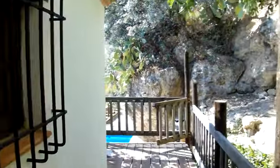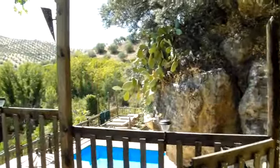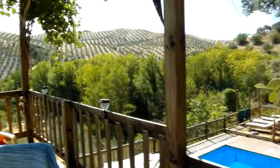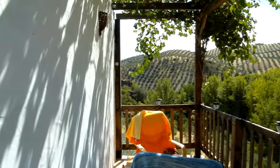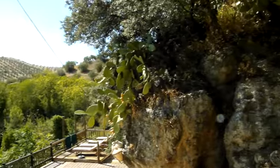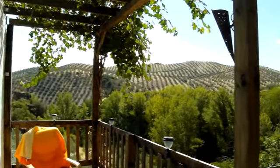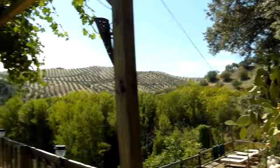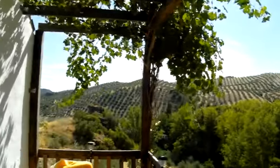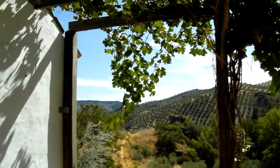So that is pretty much it. As I said, we've spent a week here. I think this is 2012, I think they've only just started renting it out this summer. But as I said, if you're thinking about it, I would definitely go for it. It's a fantastic piece of tranquility, very rural. The nearest town, actually, I should have said, is literally straight ahead of me as the camera is pointing now.